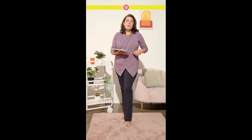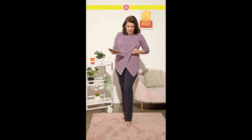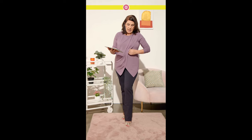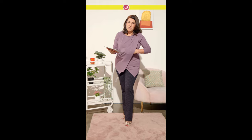Chelsea says, is this the same material as the Juniper? Yes, it is, Chelsea. And we're talking about the heathered ones before. The colors are heathered, which means it's not like a bold, solid color. It's more of a subtle, heathered color. It has a little bit more white through the color, so I think it's generally softer.